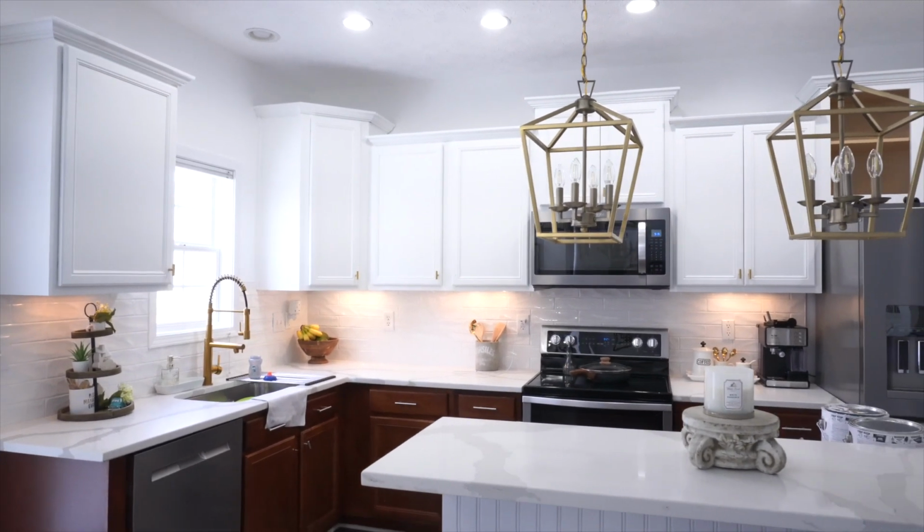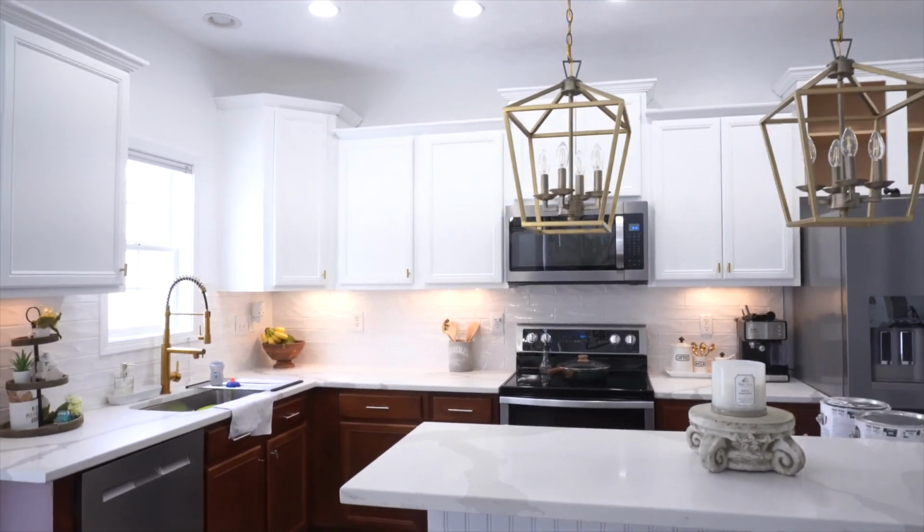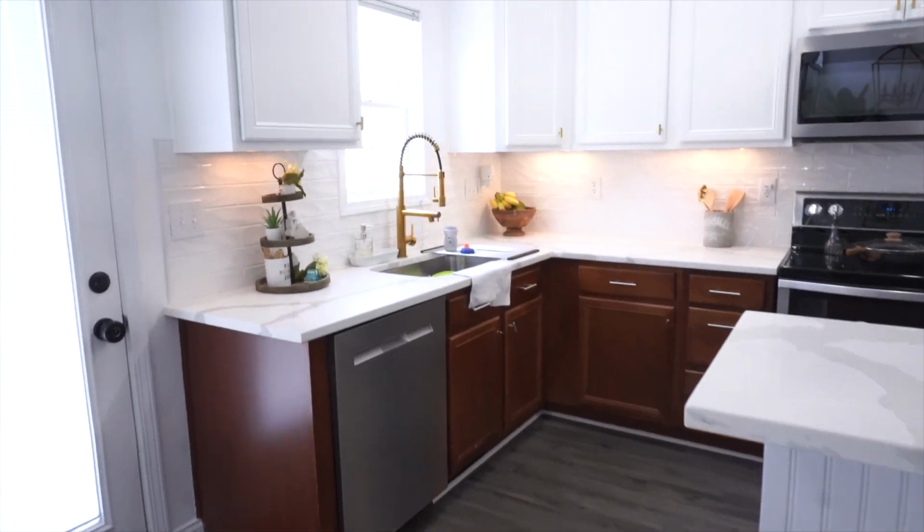Alright, the top cabinets are done. I cannot believe it. I'm still working on those two right there that I'm finishing right now, but they're mainly done. And now I can move on to the bottom cabinets.